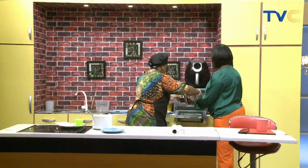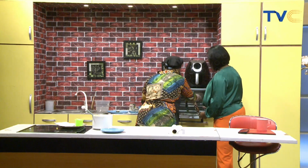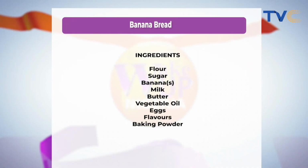And we've been preheating the oven for about 15 minutes now. Yes. And that goes in. We have 30 minutes on this. Is that enough? Should we actually add more? No, we are going to reduce the heat later. Going to reduce the heat. All right. So now the banana bread is in the oven.